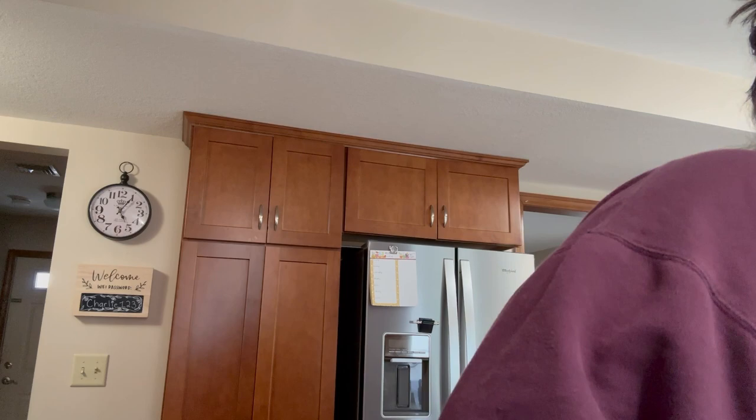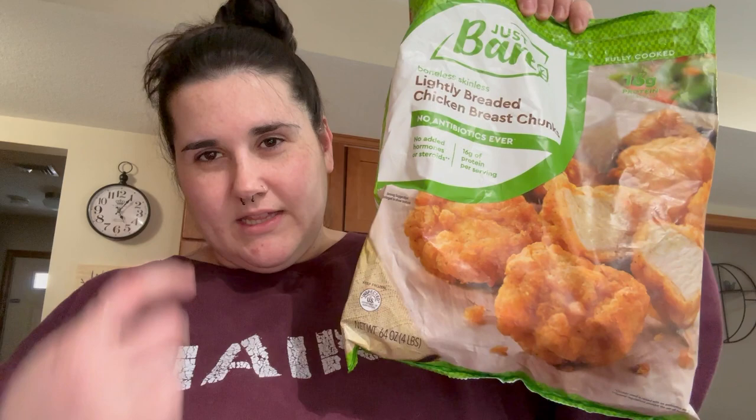It's the Kinder cracked pepper parmesan, which we've tried on chicken and on potatoes. Delicious. So I'm excited to use this for the pasta today. And then we're also making some chicken. It's pre-cooked chicken that we're going to heat up. It's just bare, boneless, skinless, lightly breaded chicken breast chunks.